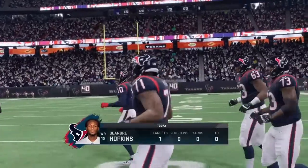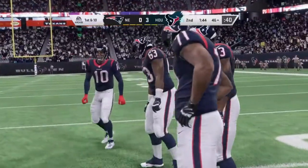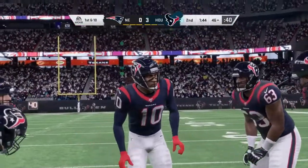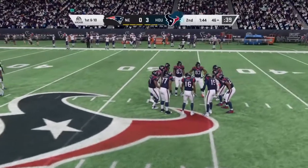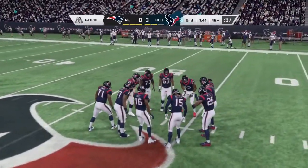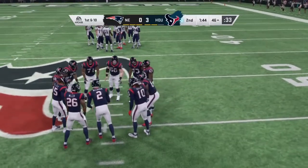Out comes the Houston offense as they get set to take over here. They're out in front. Last time they had to punt it away. We'll see if they can add to their lead now. They don't want to go out and punt it away again. This team now wants to get a cushion, put people away. They want to run their offense and have it end up in the end zone.